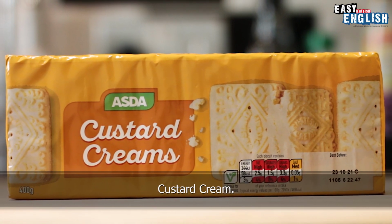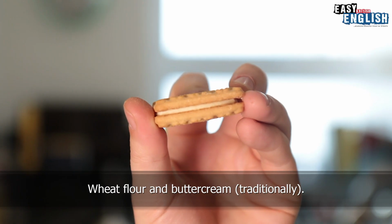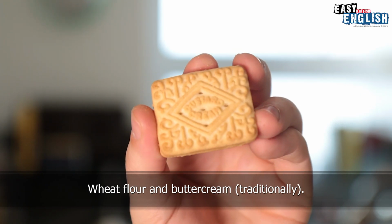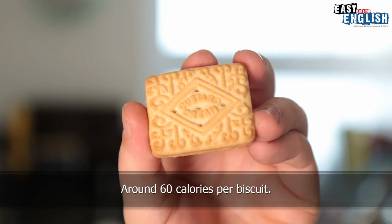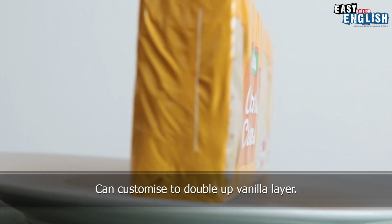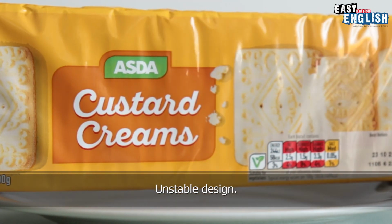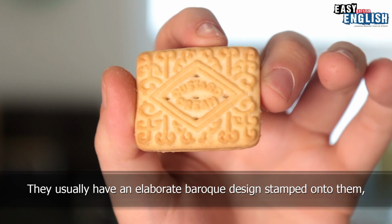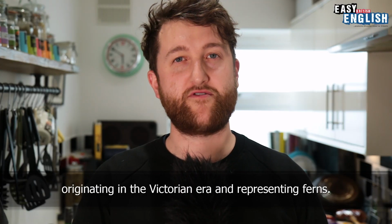Name: custard cream. Origin: England. Ingredients: wheat flour and buttercream, traditionally. Nutrition: around 60 calories per biscuit. Strength: can customize to double up vanilla layer. Weakness: unstable design. Interesting fact: they usually have an elaborate Baroque design stamped onto them, originating in the Victorian era and representing ferns.